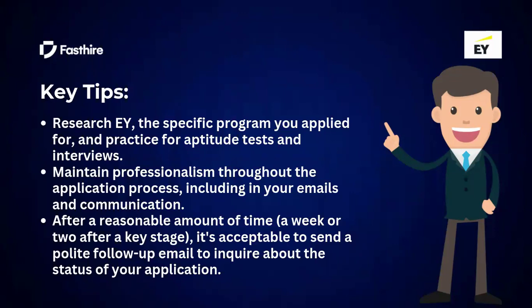The next thing you can do to stand out during this EY recruitment process is to be professional, to maintain professionalism throughout the application process, including in your emails and also in the way you communicate. Like I said, the entire process can take several months. That does not mean you should be impolite or unprofessional in your emails and the way you communicate with them.